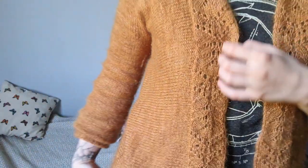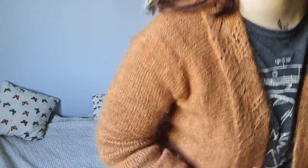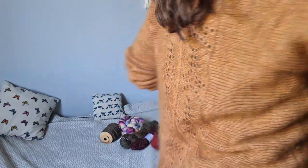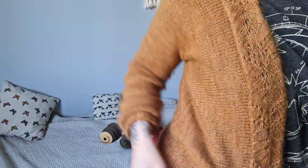And I'm going to start right away with what I am wearing. I am wearing the Palmire cardigan, which is one of my designs that was published in February. It's a cardigan with fun constructions. Basically, it has this lace panel here, and then the rest of the cardigan is knitted sideways. I've been wearing it a lot, and it's available everywhere.